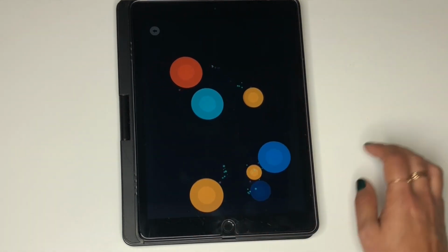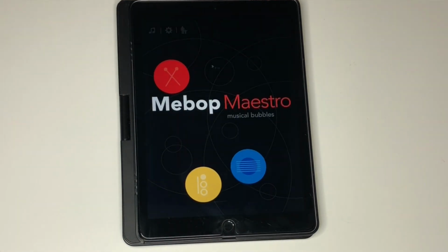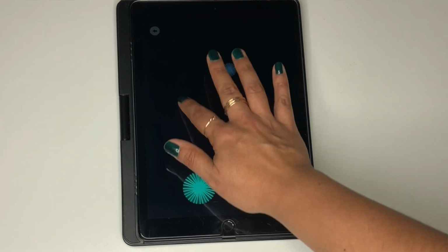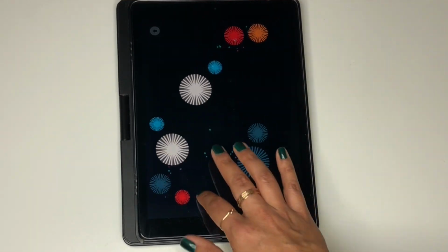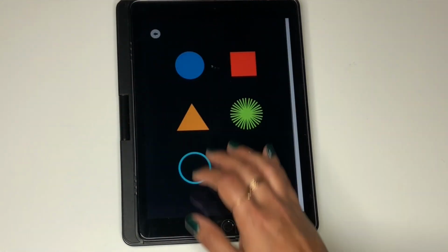And then this last one is Me Bop Maestro, Musical Bubbles. And so the same as before, you click on the little icons, they appear, they hit one another, and it'll make music. And so it's a fun little cause and effect activity for kids.